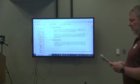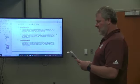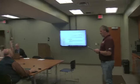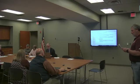And the second one is for a fireplace that was built in Adelaide. The fireplace was built within the side setback for an accessory structure, and that was before the Board of Zoning Appeals, and they recommended approval with one condition. Okay, all right, so we will obviously be having public hearings on those.